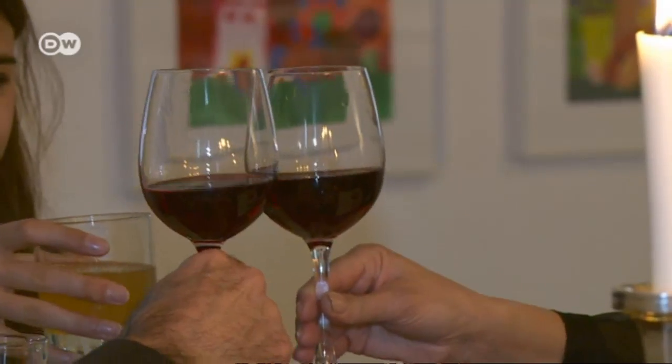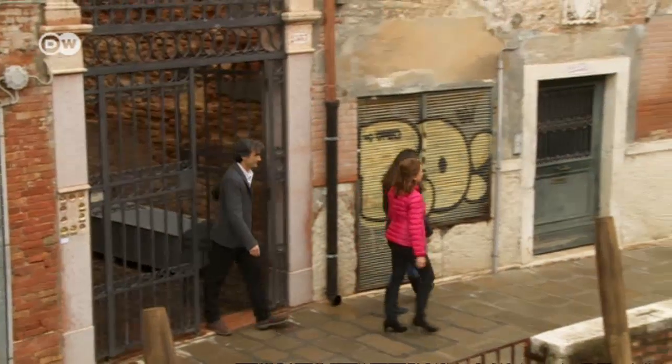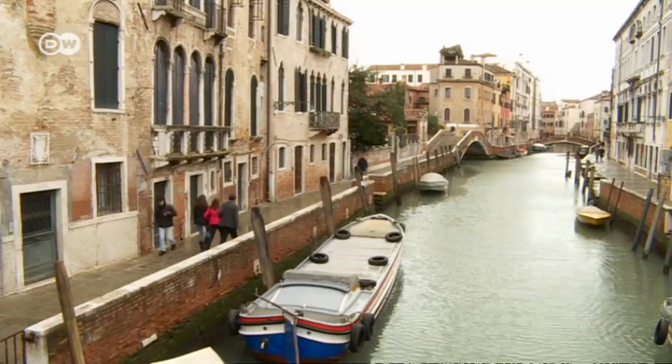The kitchen is where the family congregates and is the heart of the house. It opens directly onto the street. Everything here is reached by foot or boat. That's another thing the Pascolos love about Venice.